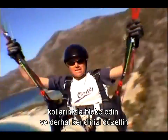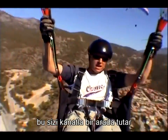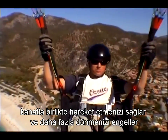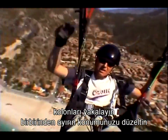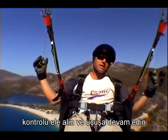Block it with your arms, get yourself back quick. And that holds you solid with the glider, moves you with the glider, and also stops any more twists coming in. So if you see a twist, oh, I've done a stall, I'm twisting, grab it, pull it apart, settle yourself down, and then get on the controls and fly away.